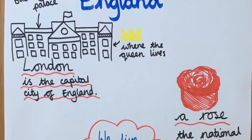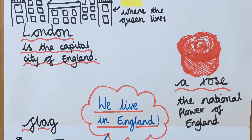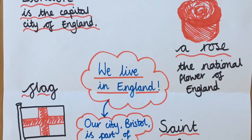Here's an example of my notes. I used the information from Ted's postcard, picked out the important bits, and either drew pictures or wrote sentences to record these. You might know some extra information about England that you could include.